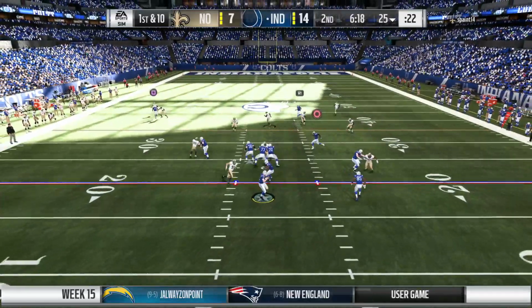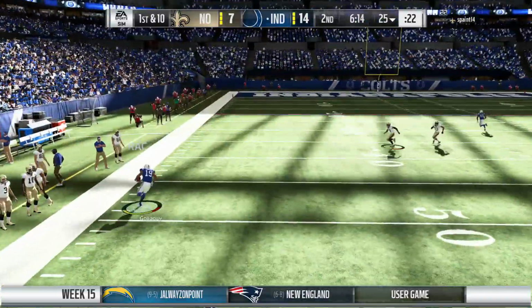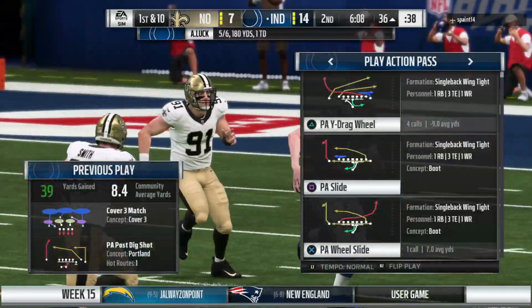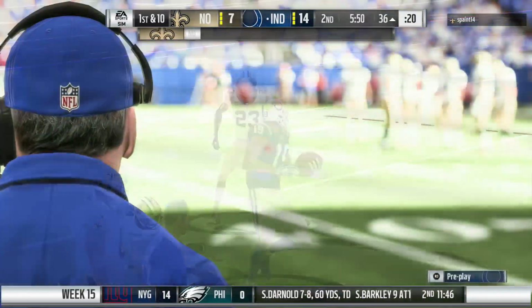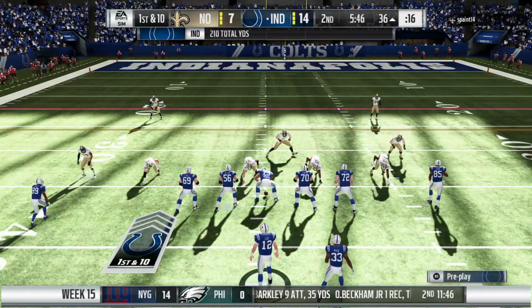Now a play fake here on first down. Dancing to his left. Throw left side, taken in by Galladay. And they'll get this well past midfield before being stopped just before the 35. A gain of 39 that time. So how about that for a chain mover? They're all the way down inside the 40 now for 1st and 10.